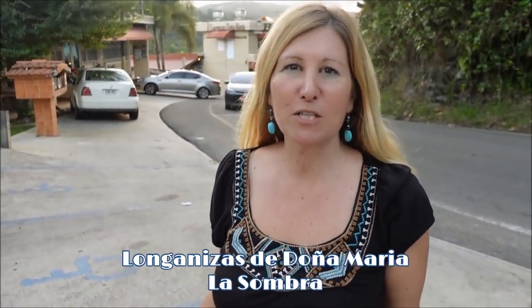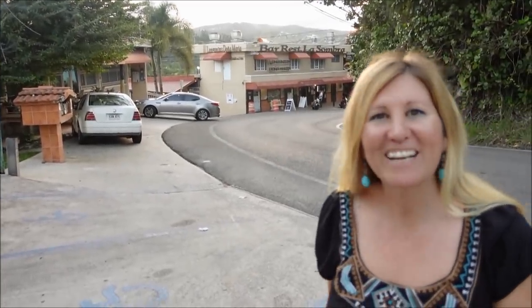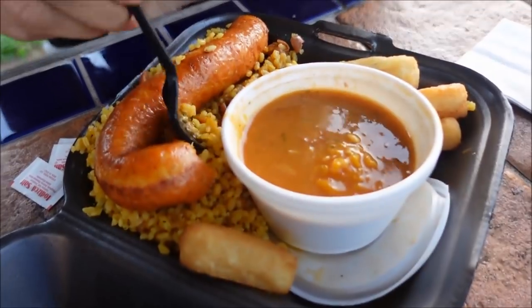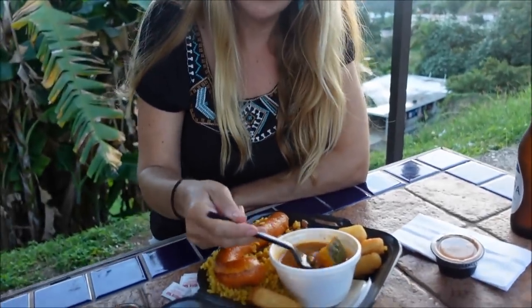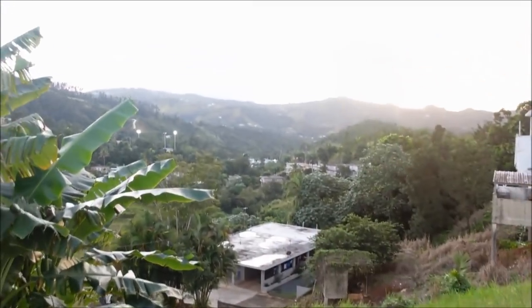Orocovis is known for a specialty food called longaniza, and this is one of the restaurants. Longaniza is a type of sausage, so let's go check it out. So this is the meal. This is the chicken longaniza mixed with some rice that also has pork longaniza inside of it, as well as yuca fries and some beans that also have some calabaza in it. So, buen provecho! We're finishing up our meal here and looking at this beautiful sunset right out from behind us.